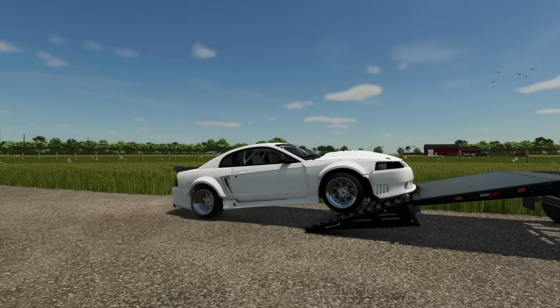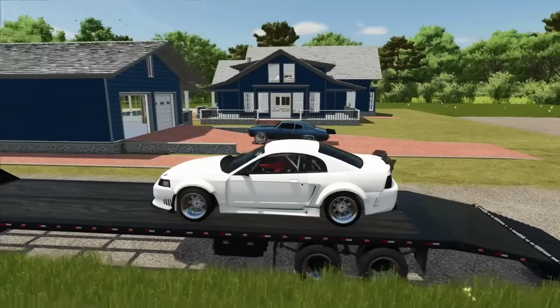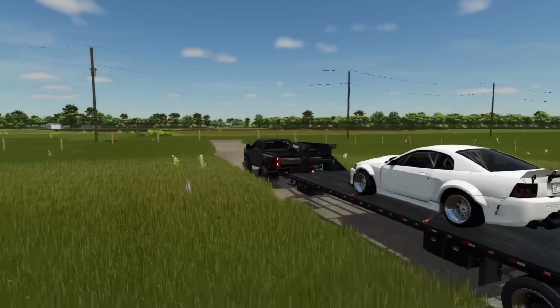Okay, so I've got the bags pumped up all the way here, and this thing is just, oh, there we go. I was about to say this thing is just not wanting to go on there, but we got it. Man, it looks so dumb putting such a small car on such a big trailer. Let's go get us a new truck. Well, new to us at least.